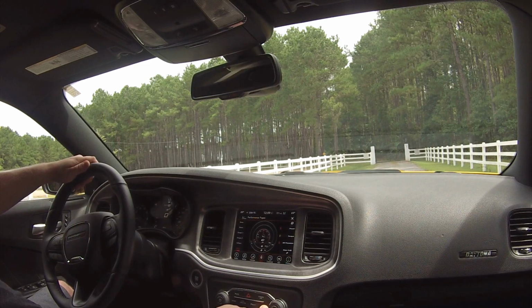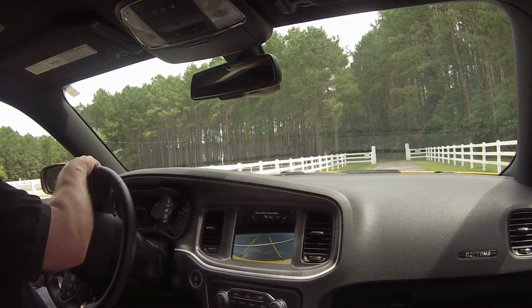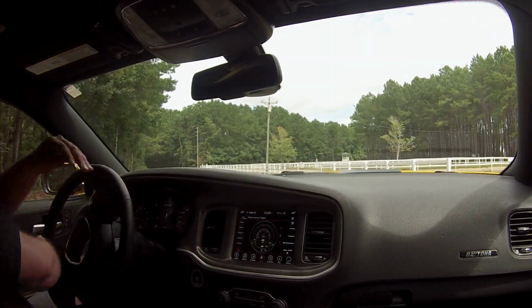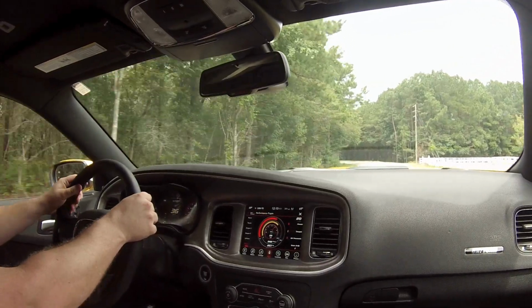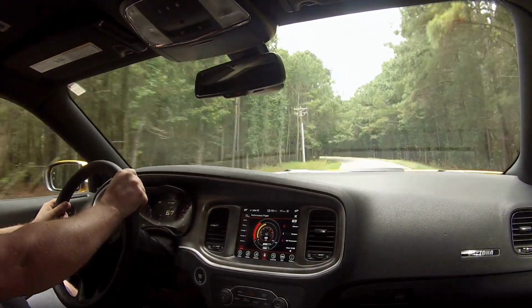Let's try it one more time. Okay, so we got the ESP off. We're not going to do anything too crazy. I'm not trying to have anything happen with this beautiful machine. But it will be nice to have a little bit more of a knife edge approach around corners.